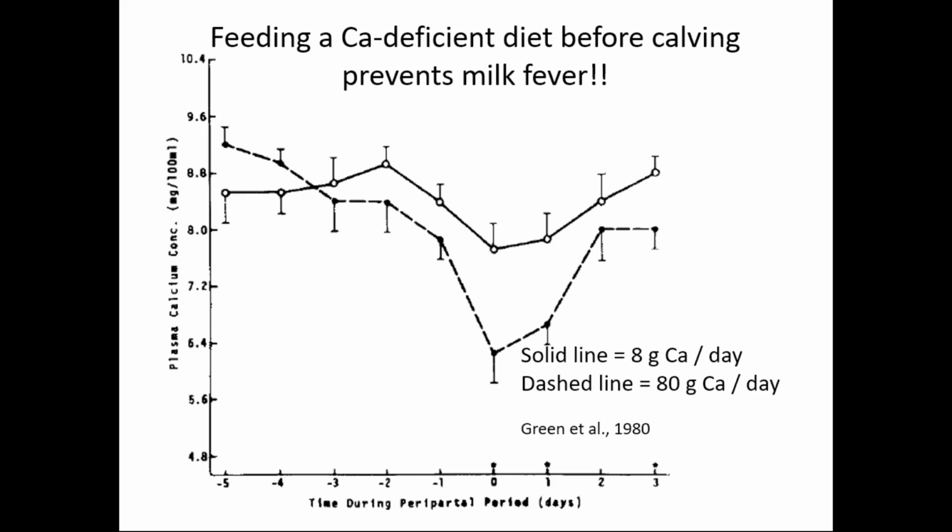This is an old notion. It does work, but you have to be very severely restricted on dietary calcium. Restricting it to 40 grams of calcium per day is not enough. You have to be well below 40 grams of calcium per day to make this idea work. Generally, this has been impractical on dairy farms as a way to prevent milk fever.